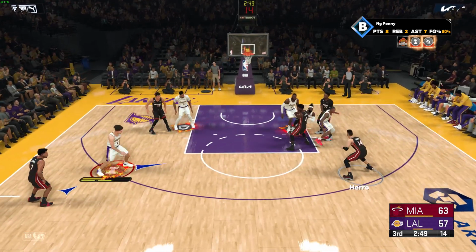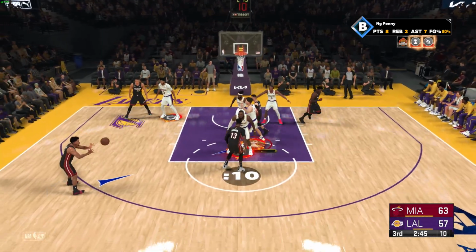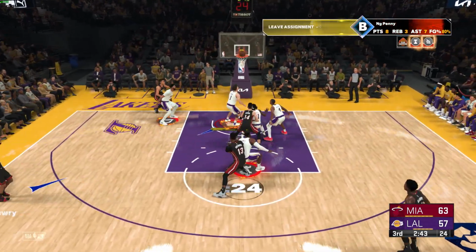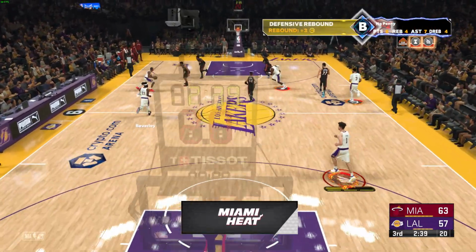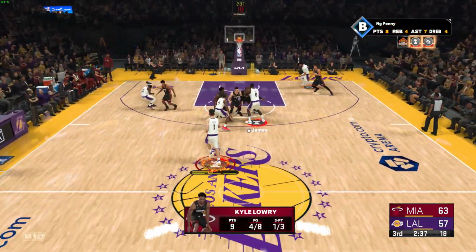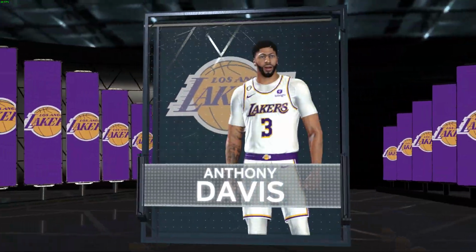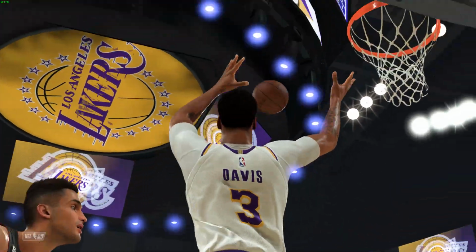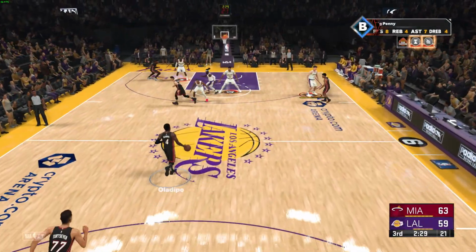Back to Hero. Out to Lowry. Beyond the arc. It's hauled in by Miracle Man. He just looks off this quarter. Looks like he's forcing it right now. A little bit in his head. And finished off by Davis. Throw it high and watch Davis fly. Wow. And it's the Heat with the ball.